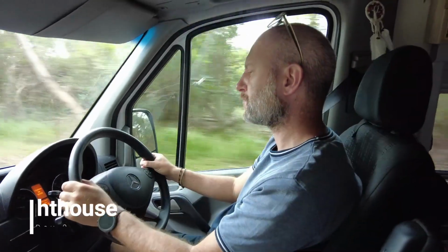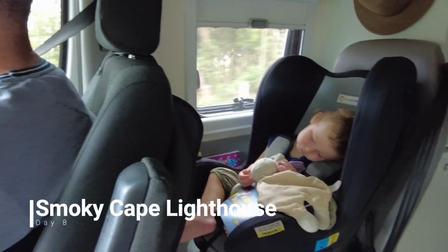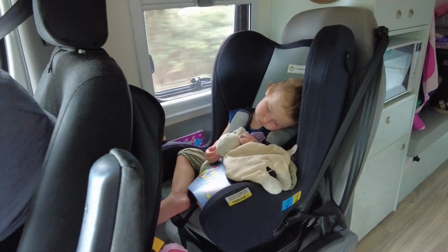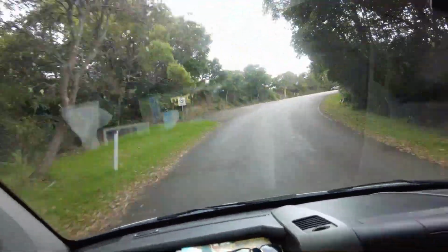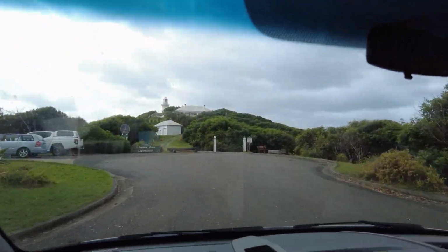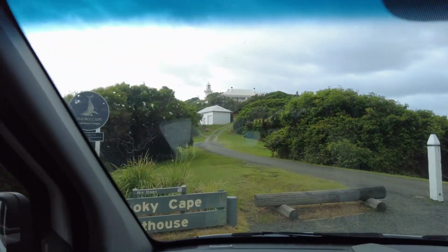So we're just on our way to Southwest Rocks Lighthouse. Is that what it's called? I'm not sure. Well, we're going to the Southwest Rocks Jail. We just stopped off at the Lighthouse, which is along the way. Izzy's having a little kip. And you should see the lighthouse soon. Smoky Cape Lighthouse. A lighthouse. How Aussie is that? Our third lighthouse in a week.